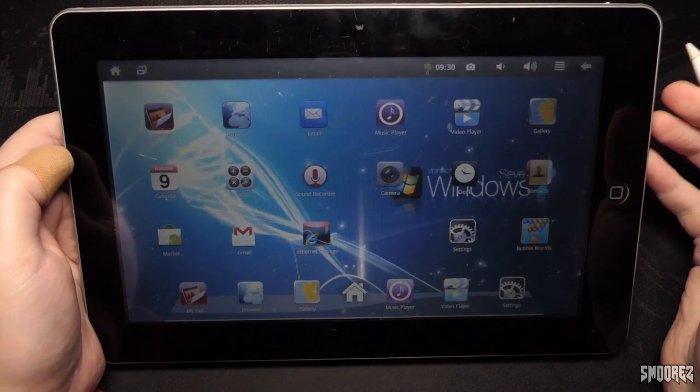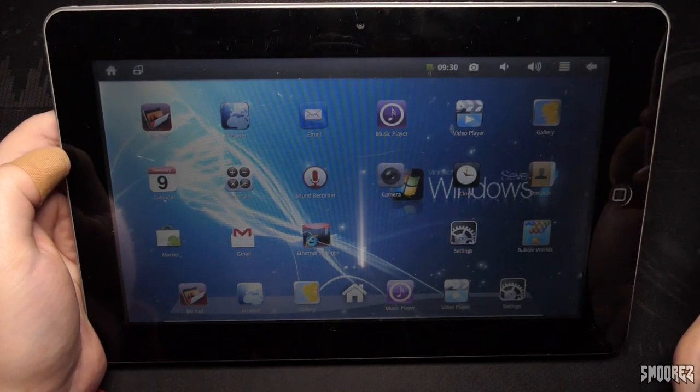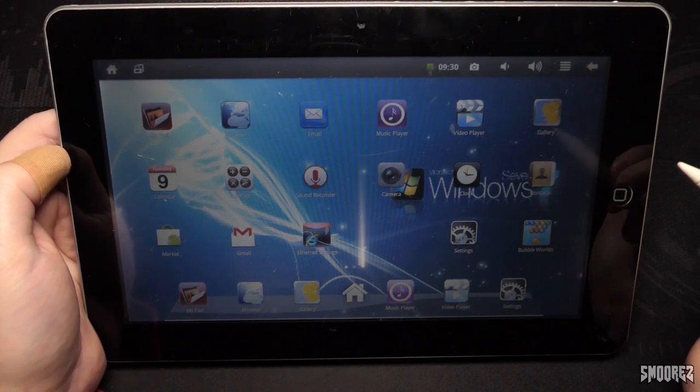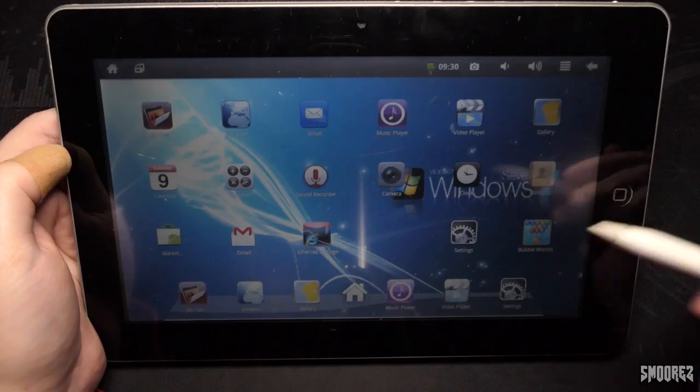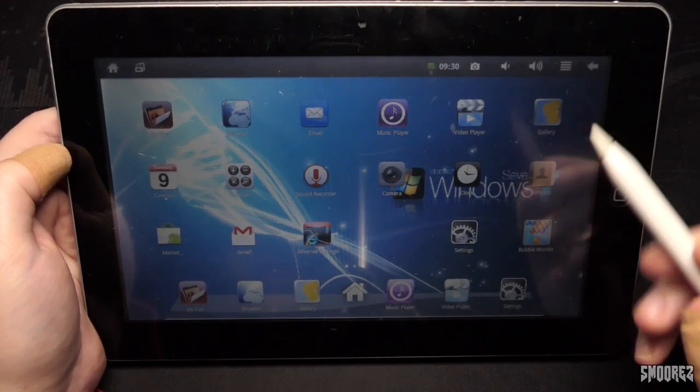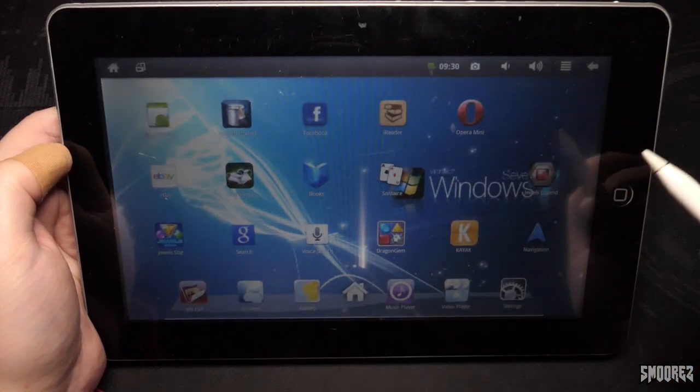Going into the applications list, we have MyPad, browser, email, music player, video player, gallery, calendar, real calc, sound recorder, camera, clock, contacts, market, when the Play Store was called Android Market, Gmail, Ethernet settings with Internet Explorer there. Also, the icons have been pinched off iOS. Settings, bubble worlds, which means we have games to test.